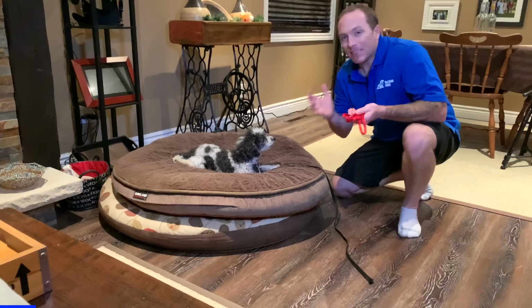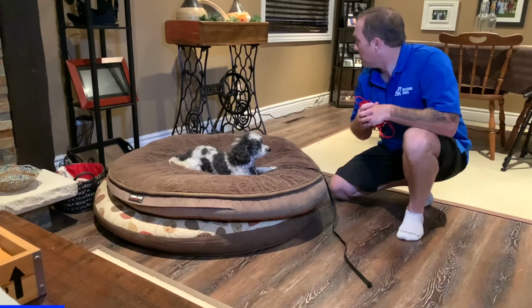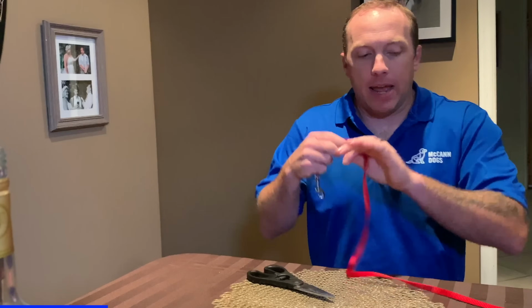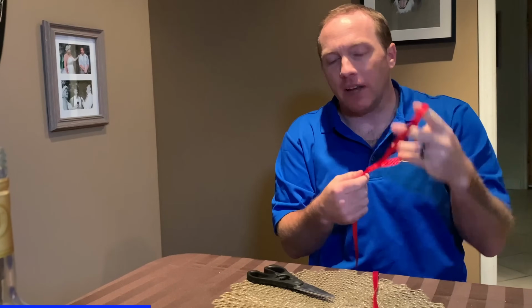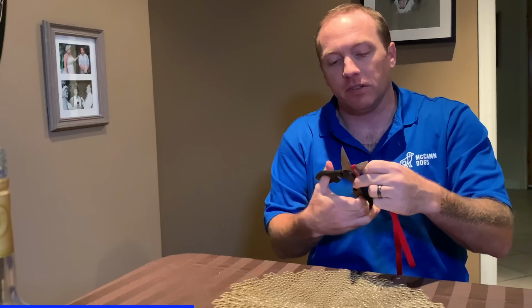Another really common question, is the house line just a regular leash? The house line is basically the same as a leash, but there are a couple of small considerations. The average leash is about 6 feet long, and that's approximately how long our house line is going to be as well. But the difference that we want to make with the house line is, because our puppy's going to be dragging it around everywhere, we're going to cut the loop off of the leash.